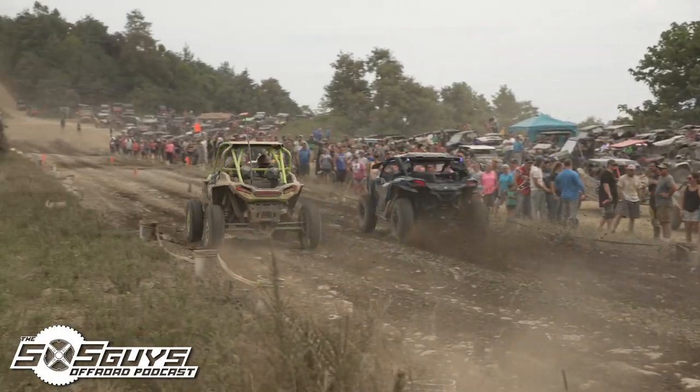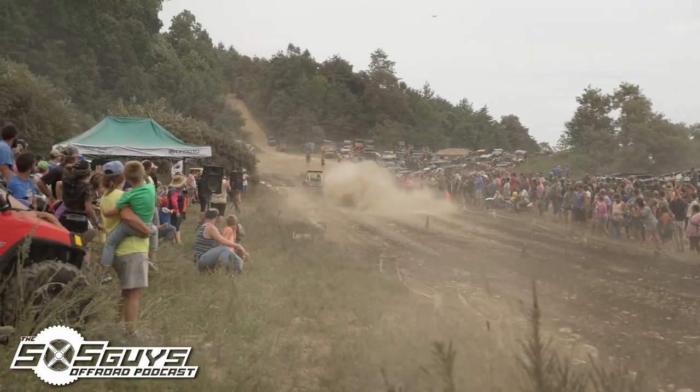So, I mean, if you look at the crowds of people that were showing up for sand drags, just a solid wall of people all the way down the track, all the way at the beginning, all the way to the very end. And so that was pretty cool to see.